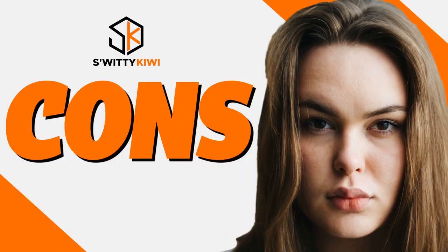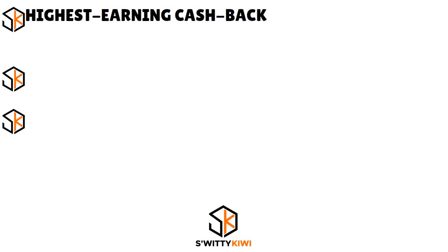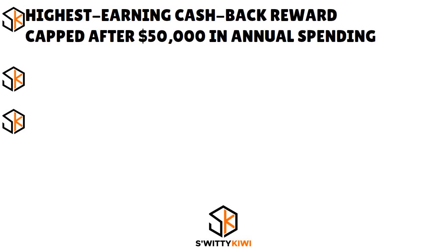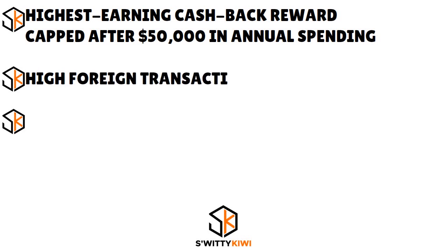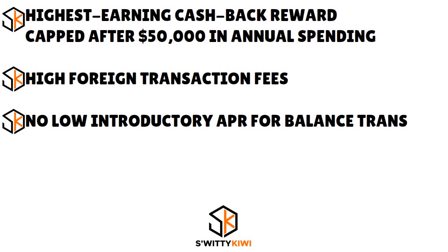Now, what we don't like about this card is that the highest earning cash back reward is capped after $50,000 in annual spending. You have high foreign transaction fees, so this is definitely the kind of card you do not want to use overseas or while shopping on a foreign website. And there is also no low introductory APR for balance transfers. So it is what it is.